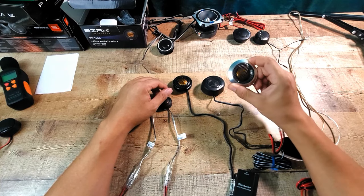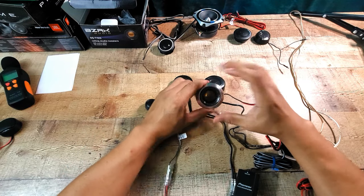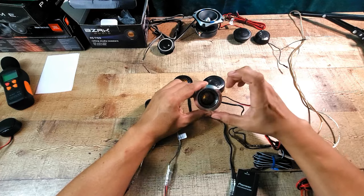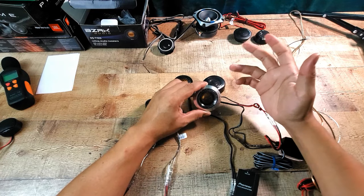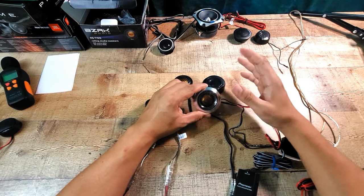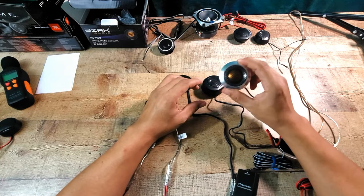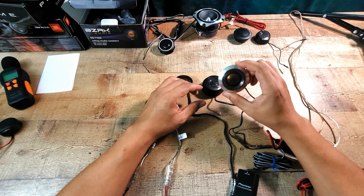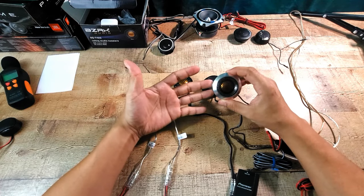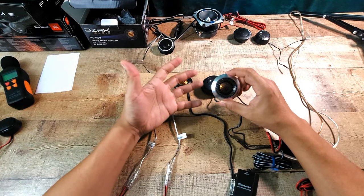You're going to get way more than how much you're paying, but the sound quality and the use case on this is mostly pro audio. You're not going to use this tweeter on the stock head unit, because this guy is overkill for the stock or upgraded car speaker system. This guy is good for pro audio. Of course you can use it, but you need a lot of power for this guy to really be a beast.